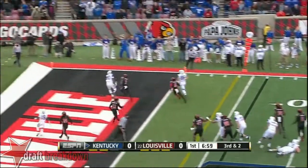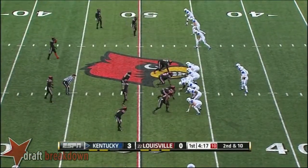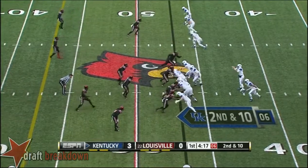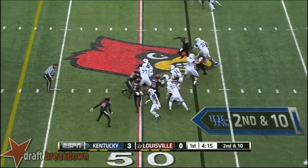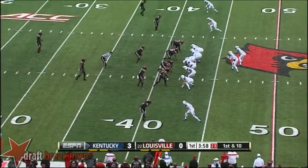Play action with Horton to throw into the back of the end zone. Incomplete. Prior to that punt, now it's 2nd and 10, Kentucky with a 3-0 lead. Tolles will keep. They have to be aware and stay out of the run game.